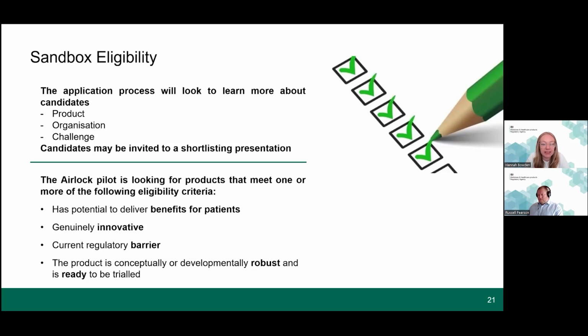During the application process, the programme team will look to learn more about the product, including the intended use case, the clinical area, the patient population, also the organisation, size and ability to commit and dedicate resource to the Airlock pilot phase. And also to learn more about the regulatory challenge that the candidate would like to investigate as part of the Airlock, along with the areas of greatest need for support. Following the application, candidates may be invited to bring a presentation to a shortlisting meeting in order to share a bit more information about the product and the challenge.